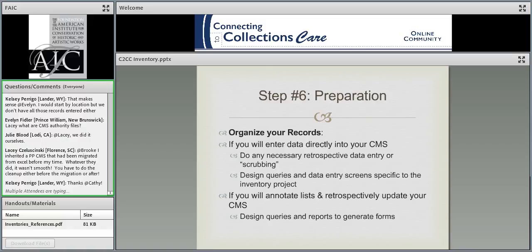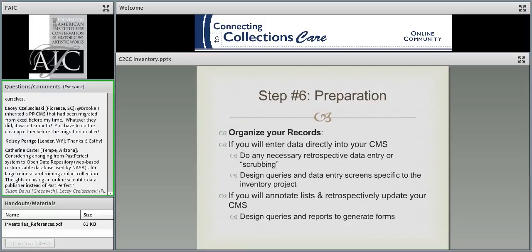If you use a collection management system such as the museum system, you know these are very complicated databases with multiple data entry screens. And what we didn't want to have happen was the inventory team having to move from one module to another module, from one screen to another. And so we designed a data entry screen that was specific to the inventory.